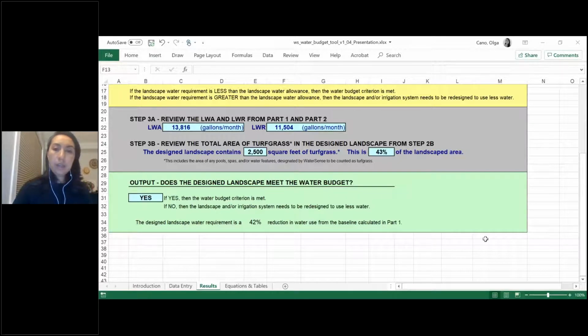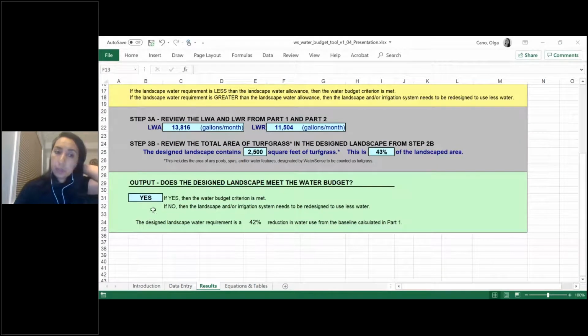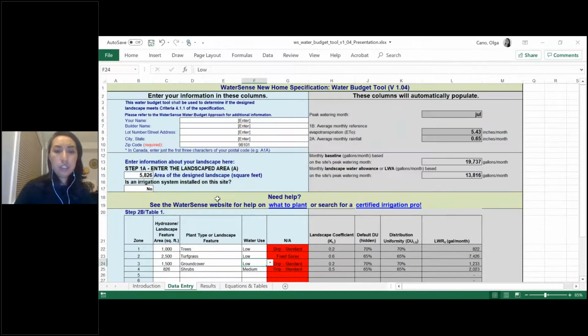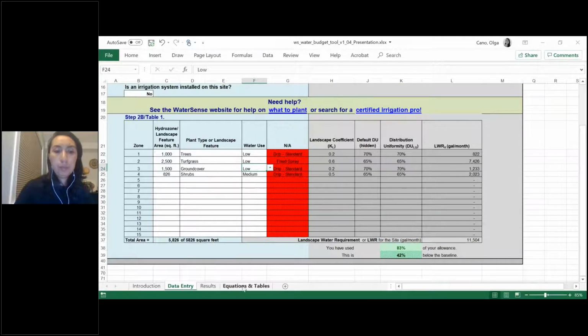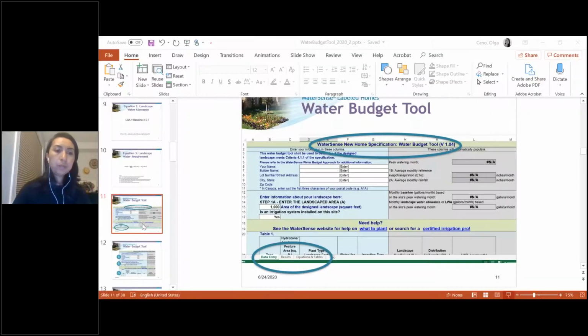And then you have your yes. This section of the sheet is meant to provide a printout so that you can have it as proof and as a summary. So you can always print this out and include that with your documentation. And this is more just for reference. You wouldn't be printing that out necessarily. So this is really what you would look into. So that's basically, it's really pretty straightforward. I think sometimes we get caught up in the background information that is included in the tool, but it's a pretty easy tool to use.